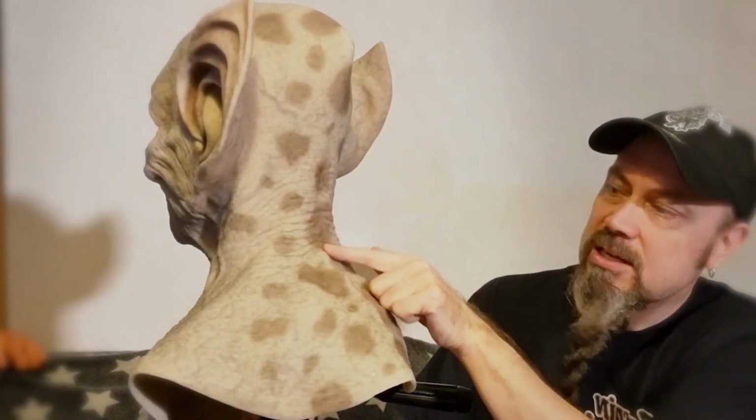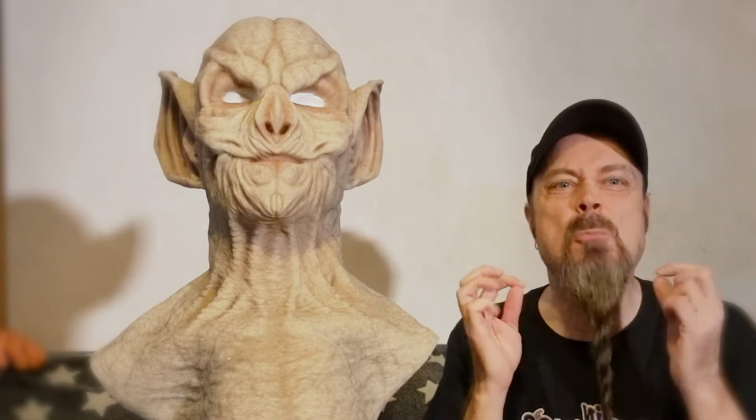The neck. This is the profile. Yeah. The same here. Looks... Yes! This is a beautiful mask.